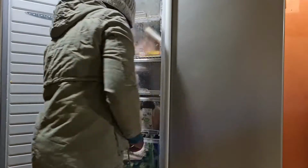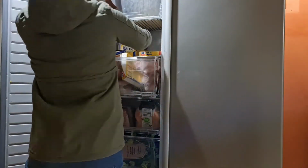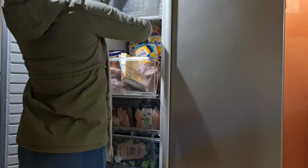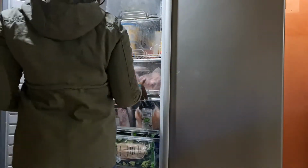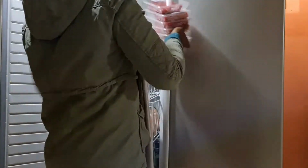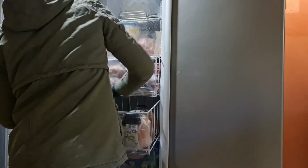So yeah guys, now I have to stock up mostly my stuff in the freezer, whatever goes into the freezer. And I also portioned some of the stuff, like the meats, especially the chicken, because it was in bulk. So I portioned those first prior to packing them. But yeah, so this is me now picking up everything so that I get to have everything in order. But first, what I do, I normally take out the stuff that was previously in the fridge.